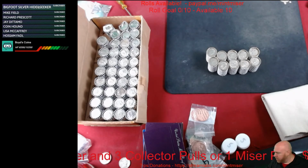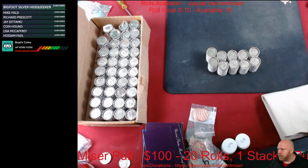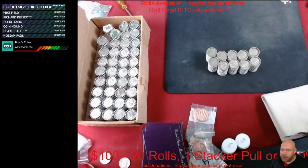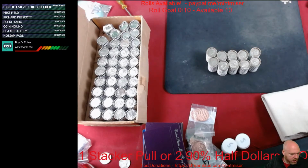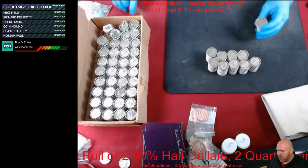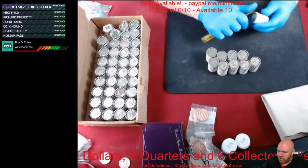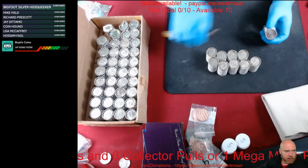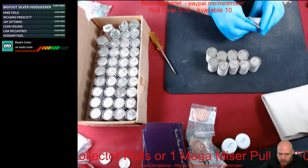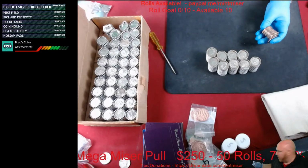So those are the things that are going on. Trying to make things a little bit easier, trying to make people able to afford the certain tiers that they want, if that's an issue with people. So, Don, let's get started on your 10 rolls. Good luck. Hopefully we find some silver in here. Let's get started. All right, my friend, not a problem.